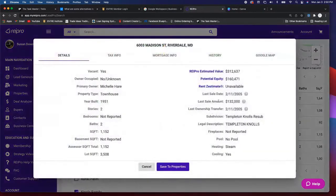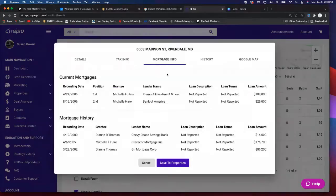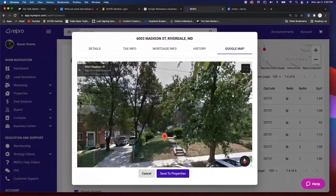And I'm going to click on Madison. Potential equity. It had potential equity in here. Let's go to tax info. Great. They live in Upper Marlboro. The house clearly is in Riverdale. Tax amount, all paid up. The last loan was in 2006, which is good. History, none. And we did say there was a house there. Oh, right. This was different.